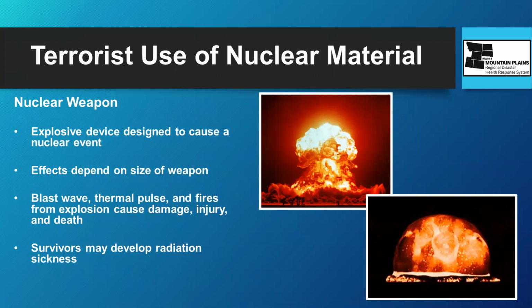Now, if someone was able to get their hands on a formal nuclear weapon, obviously that would be a devastating attack. The size of the weapon would determine the extent of the damage. Detonating a nuclear weapon causes a serious blast wave, a thermal pulse, and fires. We would see not only radiation sickness, but multiple trauma, burns, etc., that would overwhelm the healthcare system.